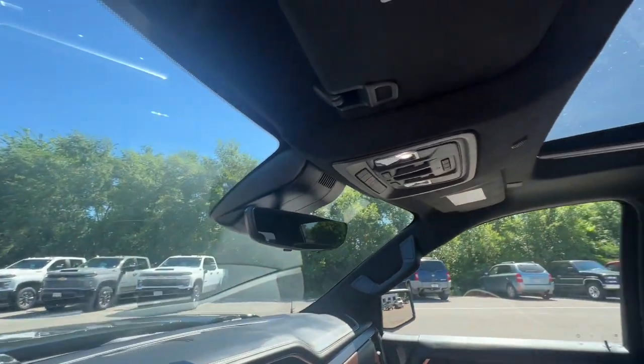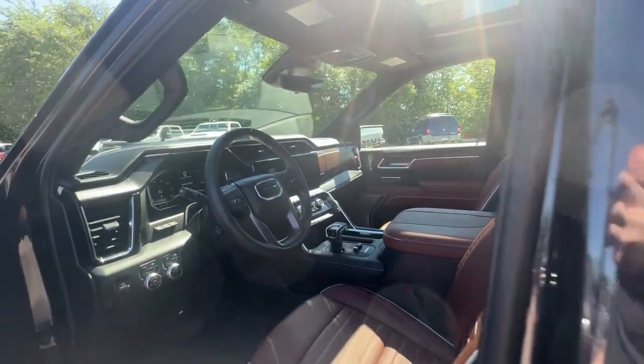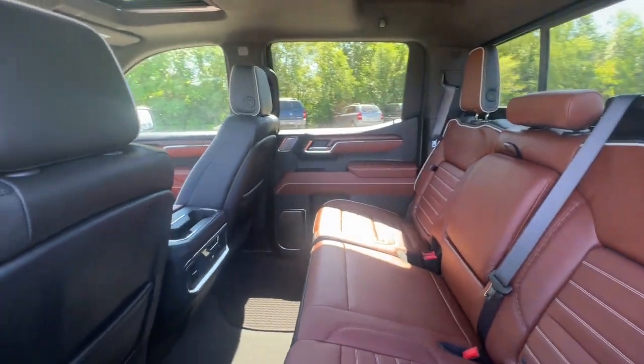shifters. Make your dreams come true in this can-do Sierra. Come in for a fun and easy test drive. Our team will make it the best part of your day.